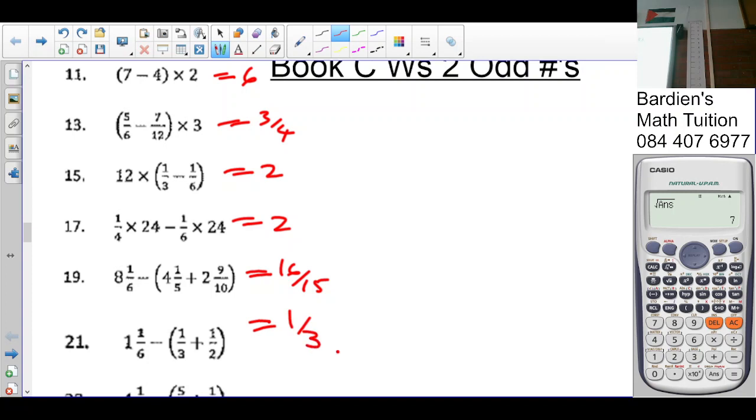Okay. Any problems with number 11? No. Number 12? Number 13? Any problems with number 13? No. Number 15? 15 is the issue. Right, go for it.